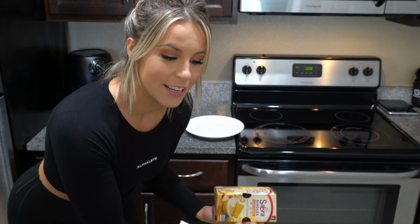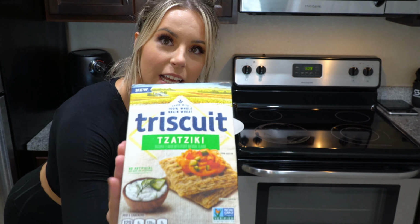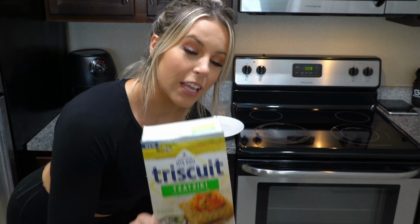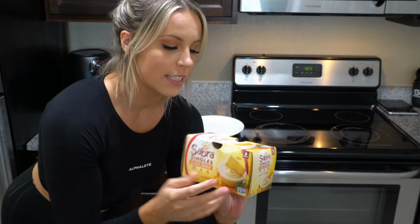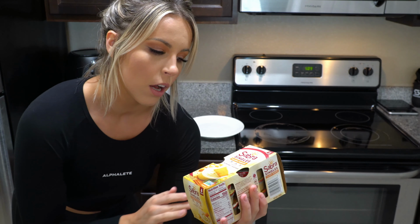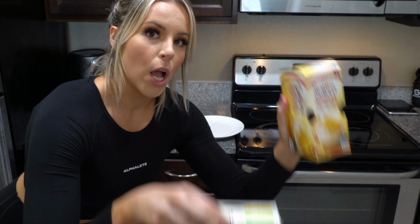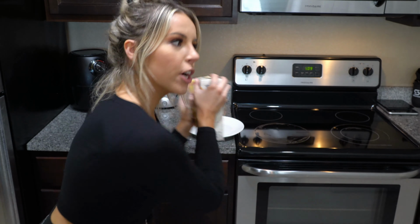All right, so I was going to show you guys what I'm making, but I'd first show you the boxes and brands in case you want to try it yourself. So first I'm going to be taking these Triscuit crackers. These are tzatziki. One of my absolute favorite things in the world is tzatziki sauce. And then I'm going to use one of these single serving Sabra classic hummus to put on top. I'm gonna put this together.